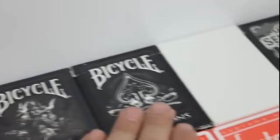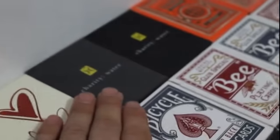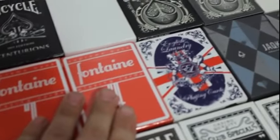More Theory 11 decks. Steampunk, Guardians, Centurions, White Centurions, of course it's open. Sentinels, one open, one sealed. Players, open and sealed. Love Me, open and sealed. Cemetery Water, open and sealed. And Animal Kingdom, open and sealed. And then I got Galvanics, open and sealed, not Theory 11 obviously. Fontaines, open and sealed. Blue one's coming soon, I believe.